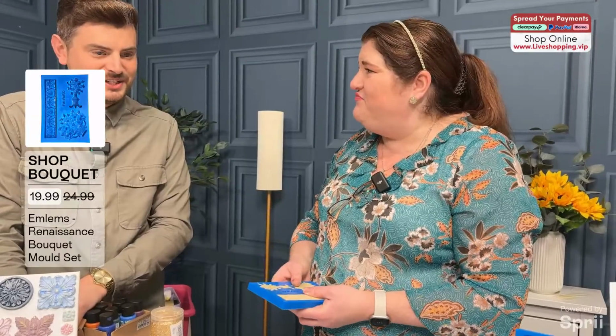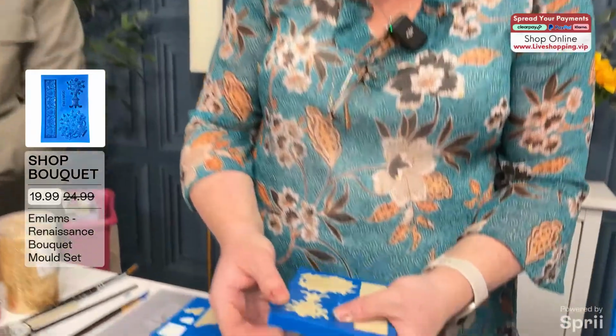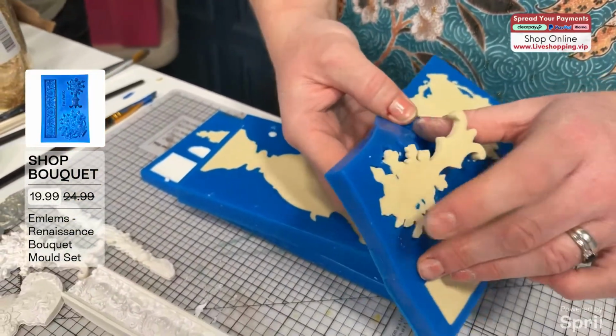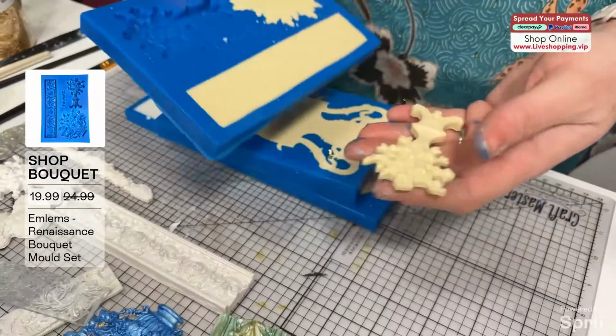That's why you can see such a difference. Exactly, and it just adds to the quality. Yeah. So again, just manipulate around the outside. Look at this. And push from the bottom, and it's super easy to pop out. Oh my goodness. And just as easy with your clay.